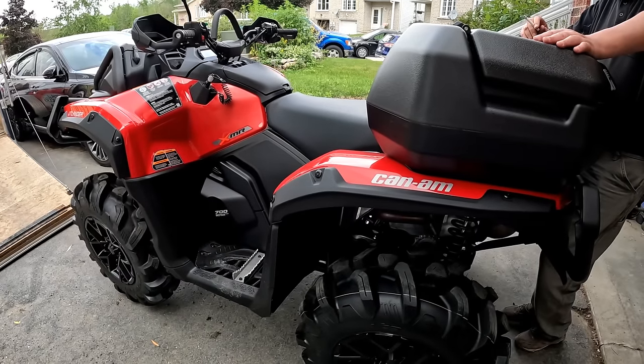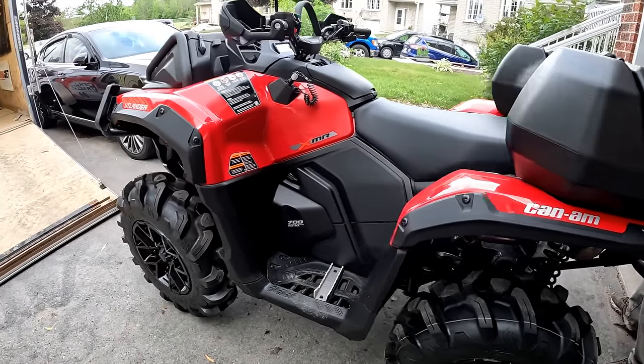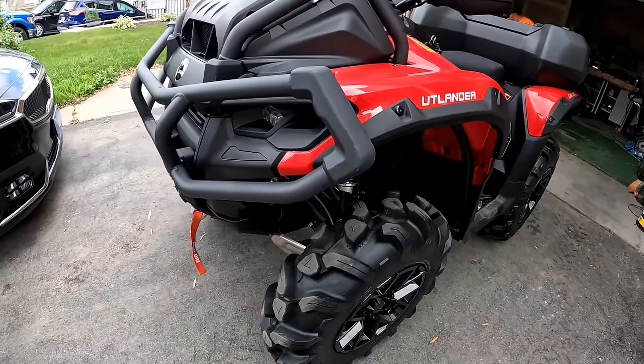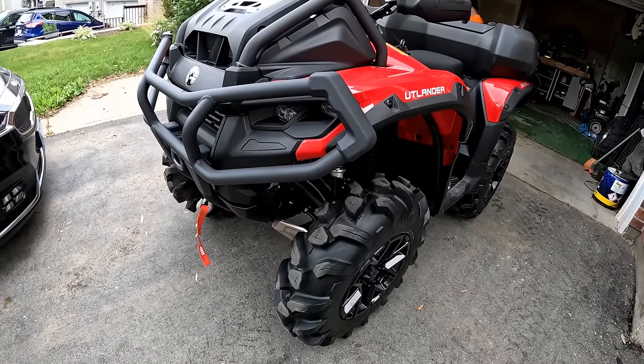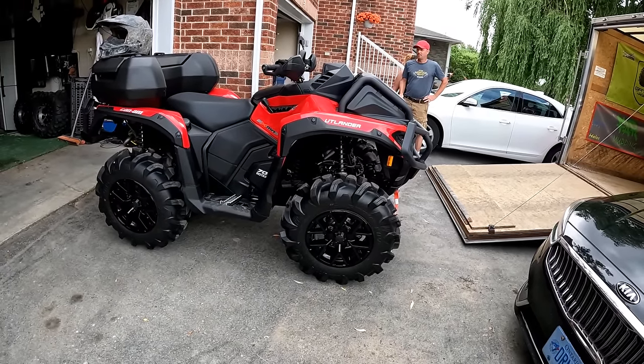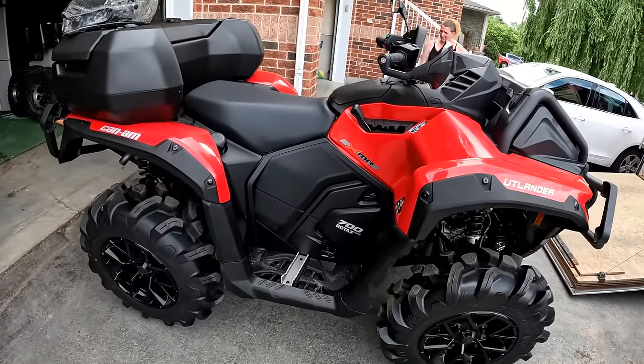These Swamp Kings are aggressive, aren't they though? Hey, like they're super aggressive. I didn't remember them being so aggressive, but frig, I'd like to try them out. I bet you they're gonna work awesome in the mud. The engagement's stiff on ours. Mm-hmm. This one's as smooth as butter. You can't feel no lurch, no engagement, nothing. It just starts moving.